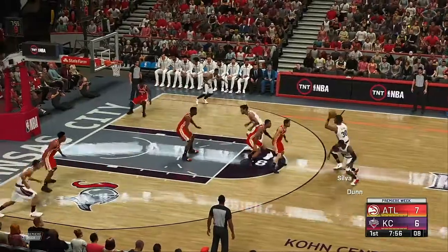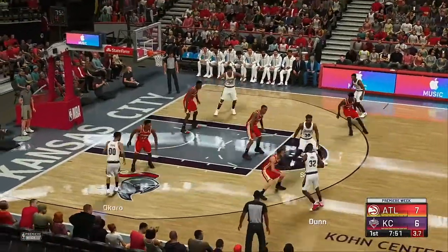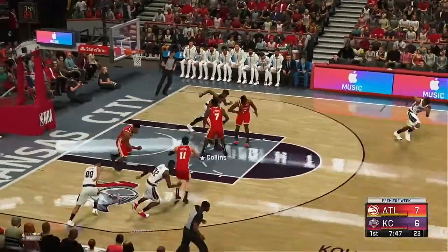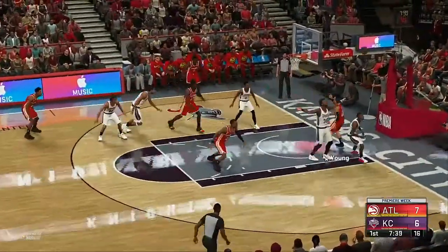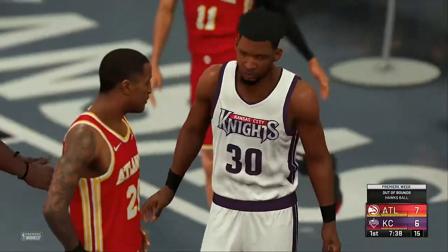Dunn looking over the floor. Pass to Silva. Six on the shot clock. Dunn outside. Over Young. Dunn misses. Empty possession, and you don't want to miss these easy looks. And it's denied. As it goes out of bounds, Atlanta is able to keep the ball here.